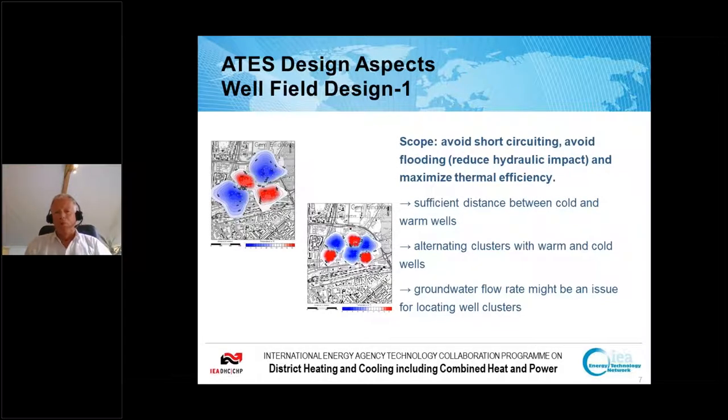So step one is to have a sufficient distance between the warm and cold wells. Often we see that clusters with warm and cold wells are created to reduce the impacts of the project on the environment. In the two example figures, the upper figure is two clusters of warm and two clusters of cold wells. The other one is the same situation, but with three clusters of warm and three clusters of cold wells. The background has the same scale, so you see that you can reduce the impact on the environment significantly by clustering the wells. And this even more holds for the hydraulic impact. In some situations, the groundwater flow might impose boundary conditions for the location of the well clusters.